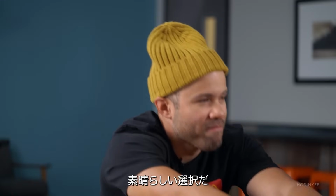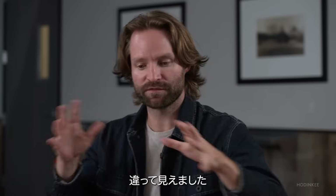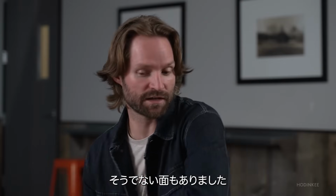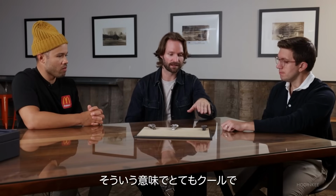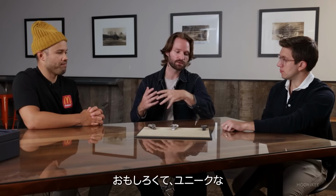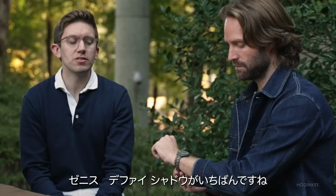It's a good choice. So there's 3 watches on the table, and they all make me feel different things. They all make me feel some good things. They all make me feel some uneasy things. What it really comes down to is how a watch makes me feel. And this thing is so cool. It's so interesting. It's so unique that I have to go with the Zenith Defy Shadow.